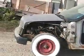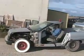I like the shotgun sound. Who needs rear brakes at Davidsfarm? Nobody.